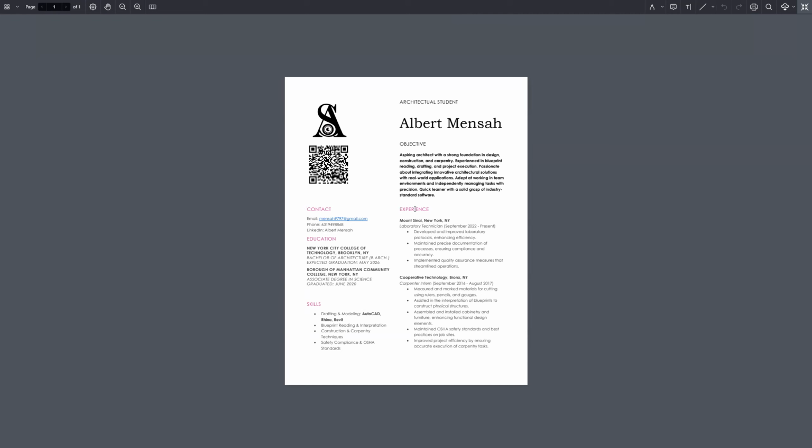Then we have education, skills, experience. This is a little long, right? But if we don't have that much to show in the beginning because we're students, it could be a little longer, and then afterwards it can be made smaller. What do you guys think of this one here? Just your first impression of the layout.